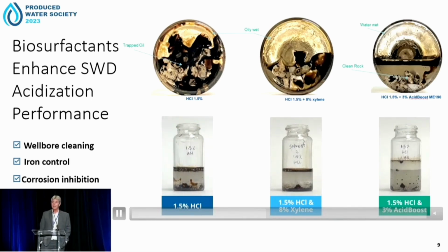What you're looking at in the top picture is taking those same bottles and turning them on the side, and you can see that the acid alone was still oil wet. In the middle, we've had some removal of the oil. On the right-hand side, you can see we've separated the oil and water into 2 distinct layers. Again, think skim tank. What you can also see is the amount of solid matter left is a lot less because that acid is able to do more useful work.